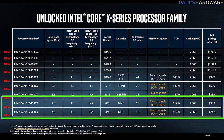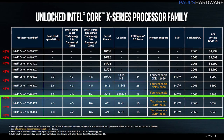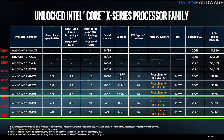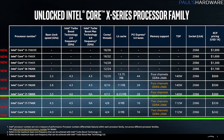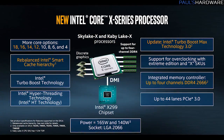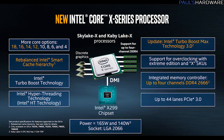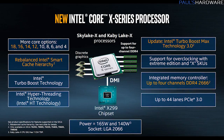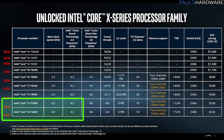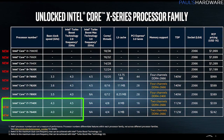At the low end of this entire lineup, you have the KBL-X based quad cores. The $242 7640X, that does not have hyper-threading, so it's a 4-core, 4-thread CPU, as well as the $339 7740X with hyper-threading. That's got 112-watt TDP. Actually, both of those have 112-watt TDPs, and both of them are based on the KBL-X architecture, so they're going to be shipping at higher frequencies, 4.2 GHz and 4.5 GHz turbo, respectively, for the 7640X and 7740X.